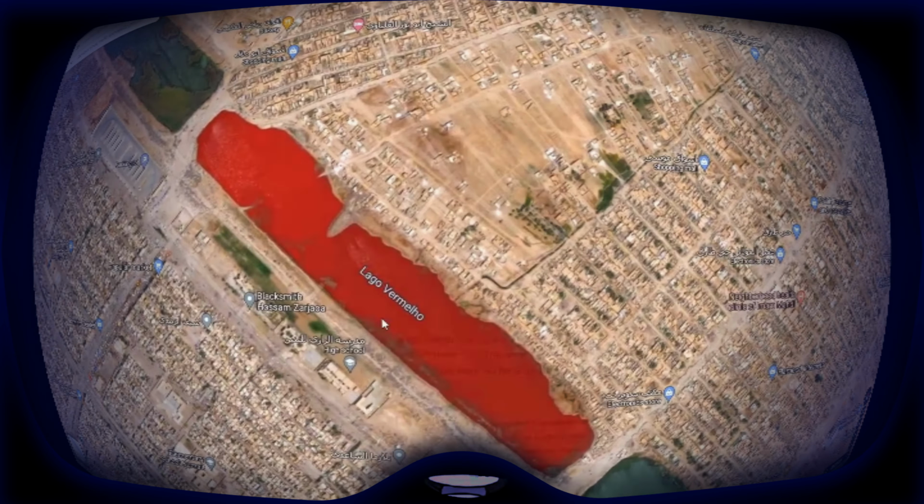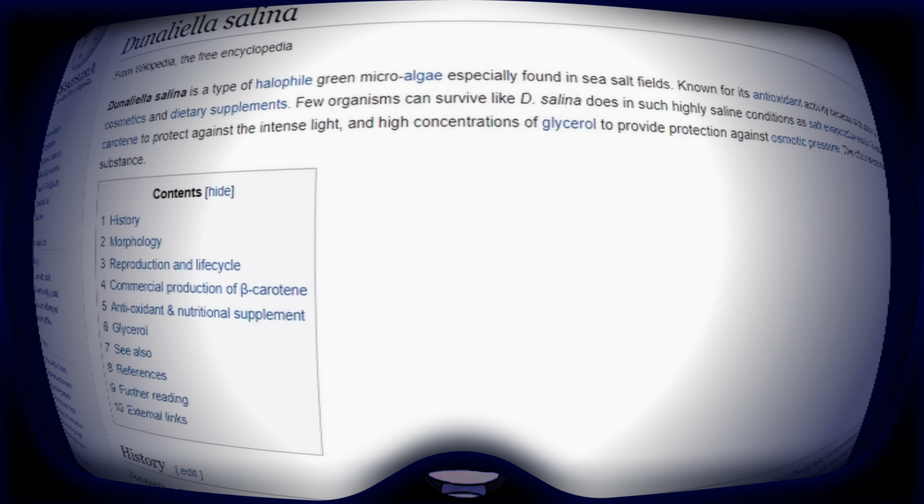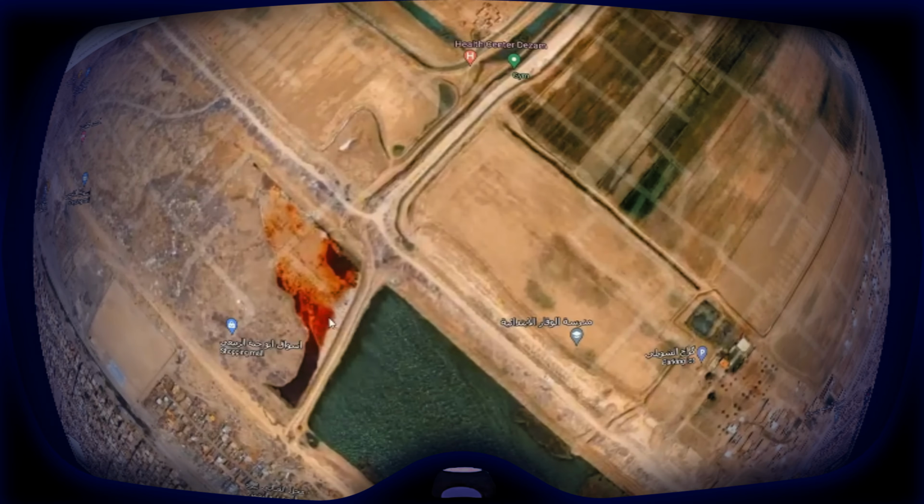My guess is that it's some kind of algae. There's an algae, Dunaliella salina, that can do this, so there's a pretty good chance that's what's going on here.